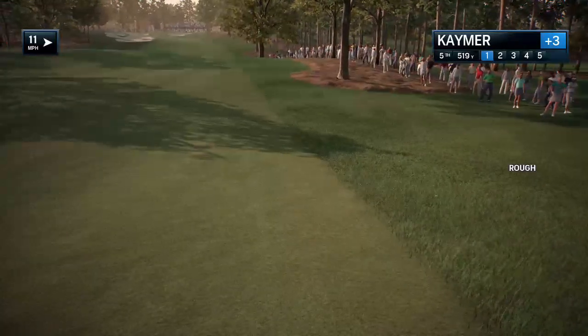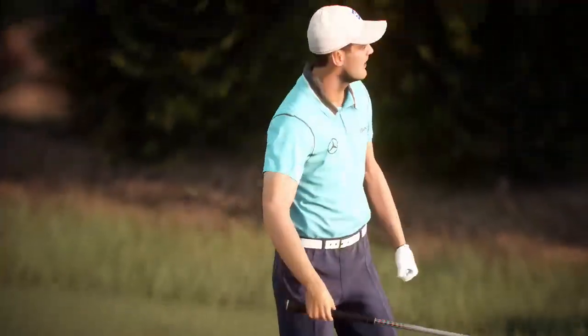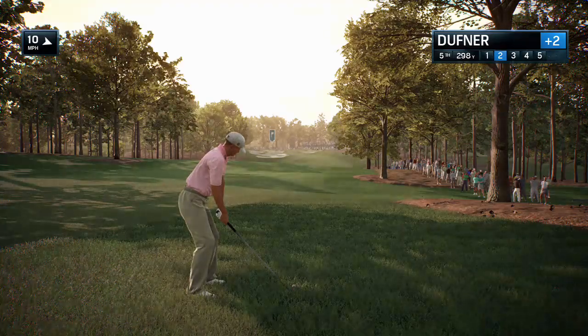Into the thick stuff, that's a difficult lie. Just trying to make clean contact from the rough.